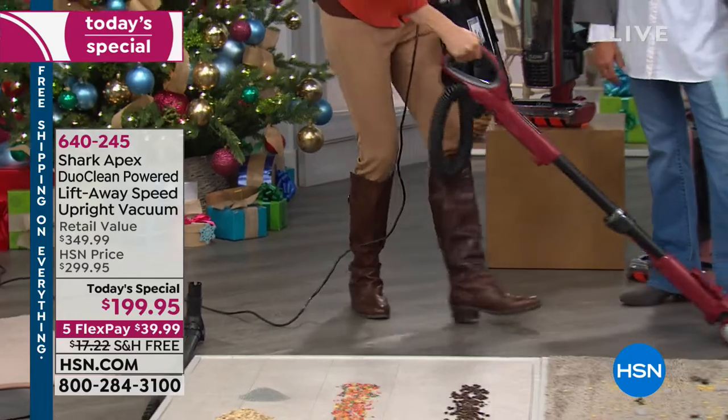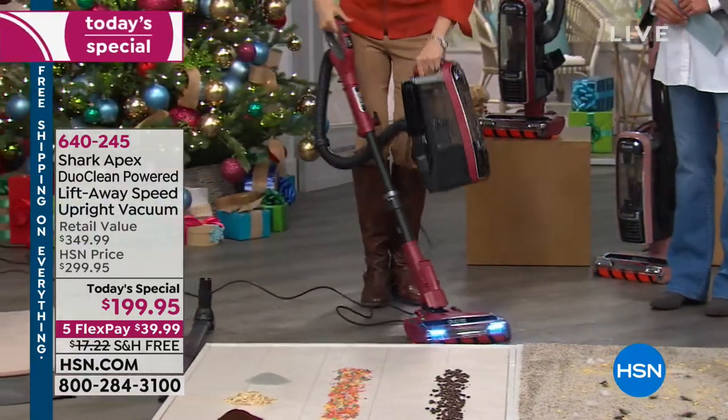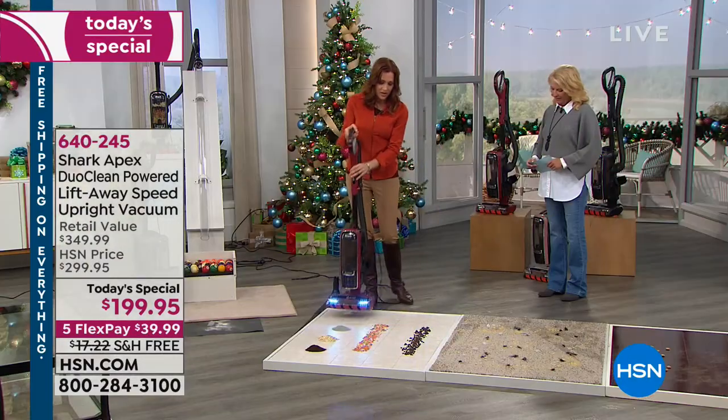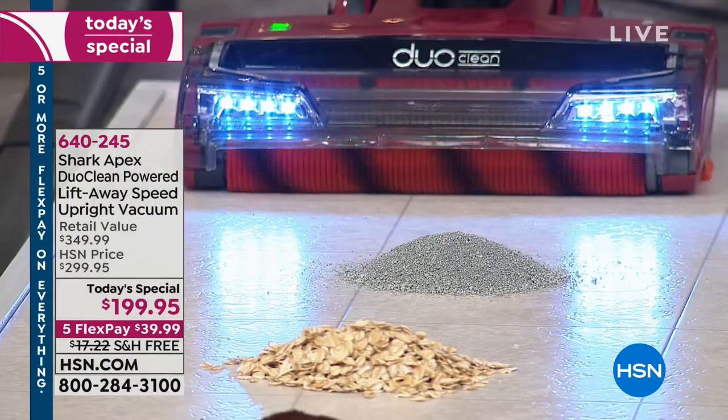Look, I can go around your foot. It's so maneuverable in this fashion, and then you just boom, let gravity do the work of pulling that down, and now you have your upright again. So smart. So we're going to put it through the torture test.